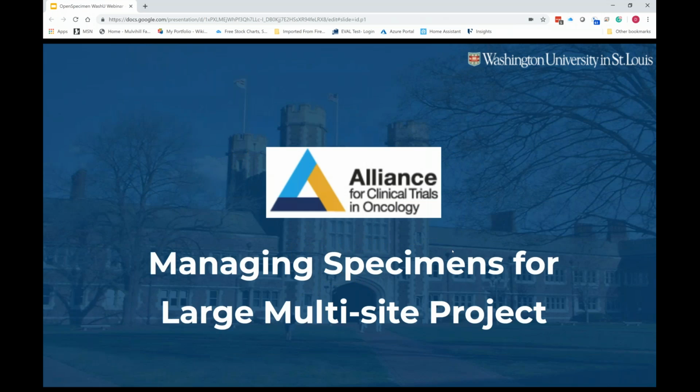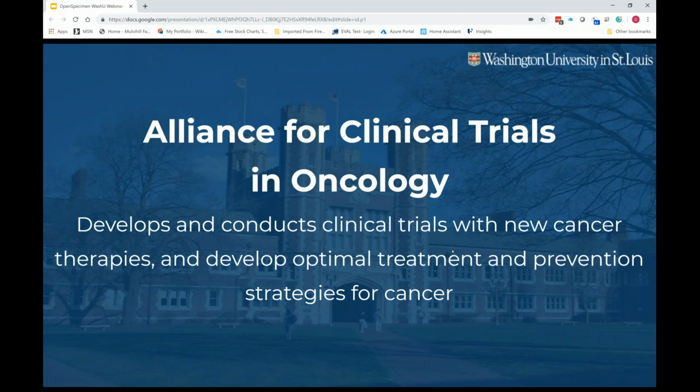So the Alliance for Clinical Trials in Oncology is kind of a cooperative group that's made of other cooperative groups. I think around 2011 or so, these three main cooperative groups got together and said, yes, let's partner and do things together. So they manage specimens for large multi-site projects. So what Washington University does, we're one of the biorepositories for Alliance. The other one is Ohio State University. So there's several different studies that are ongoing.